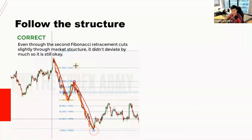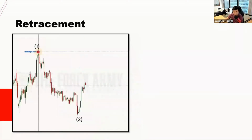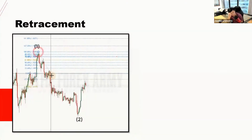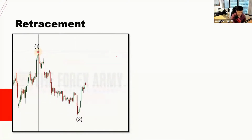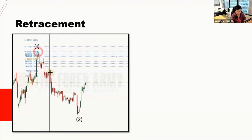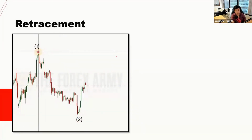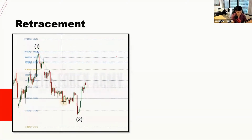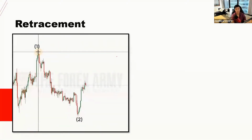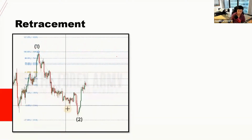Okay, now let's continue, right? So this is the correct way. Now, let me explain to you what's a Fibonacci retracement, a Fibonacci extension, a Fibonacci expansion, and a Fibonacci projection. Okay, there are four different things, and they are used differently. So if you know how to use them, that actually unlocks the secret to trading. If you ask me personally, right, it unlocks the secret to trading if you know how to use this properly.